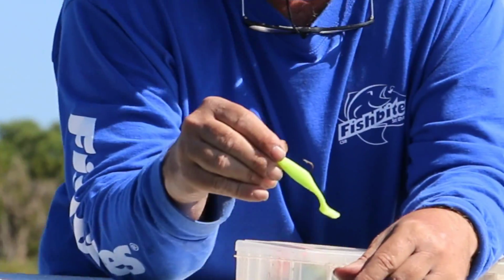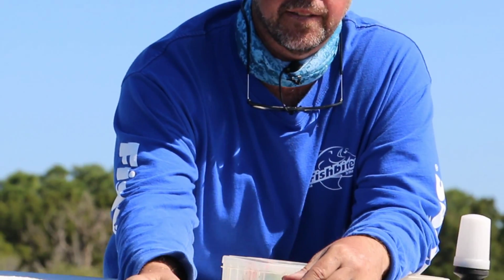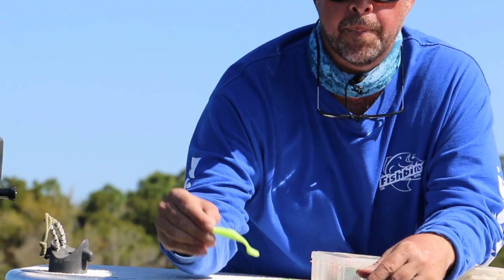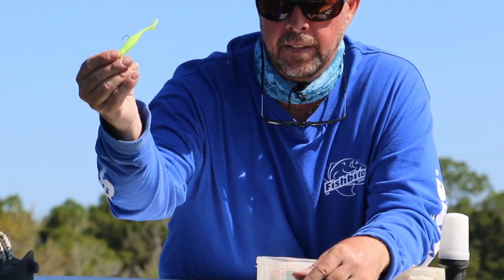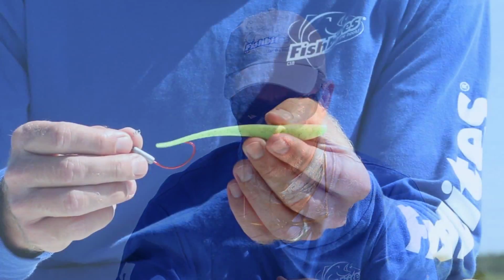The way I work it a lot of times is I'll fish the sand spots and let it land in the sand, lay there and just twitch it up and down. They catch it and grab it a lot of times on the way down, but I've also caught them with it just laying on the bottom. The scent is so strong that they'll eat these things.